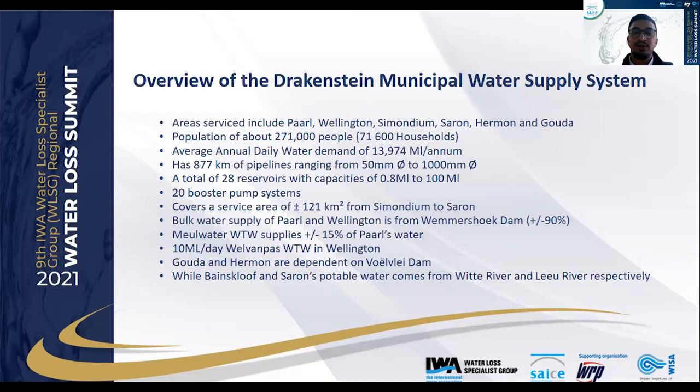Gouda and Hermon are dependent on the Voëlvlei Dam controlled by the City of Cape Town, while Hermon, Bainskloof, and Saron's potable water comes from the Witte and Nuwe River.